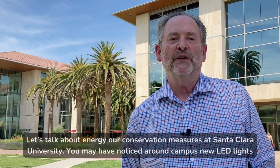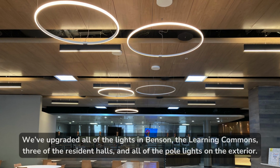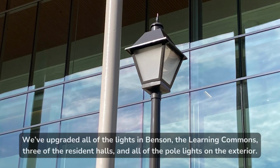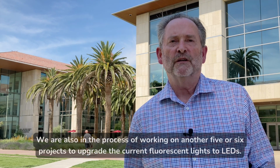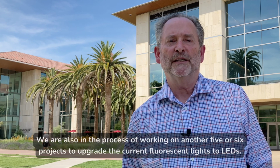You may have noticed around campus new LED lights. We've upgraded all the lights in Benson, the Learning Commons, 3 of the resident halls, and all of the pole lights on the exterior. We are also in the process of working on another 5 or 6 projects to upgrade the current fluorescent lights to LEDs.